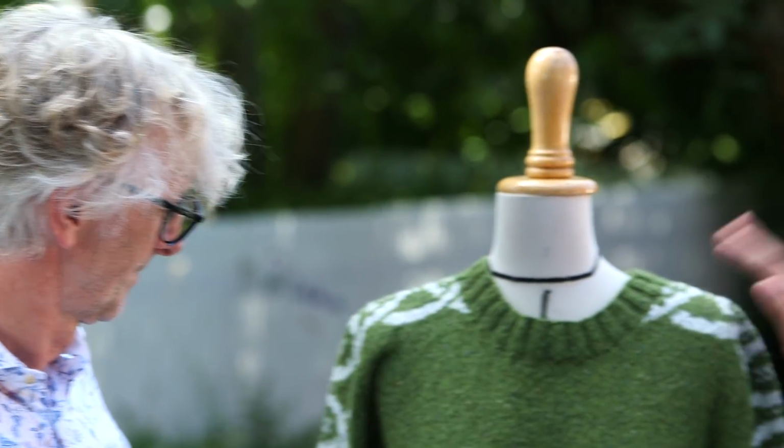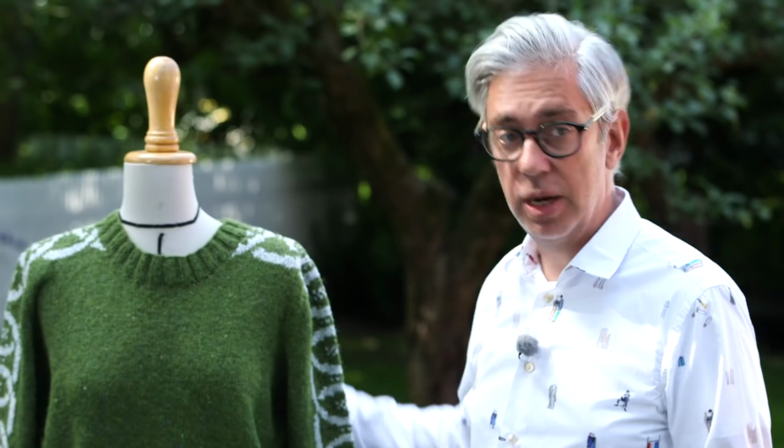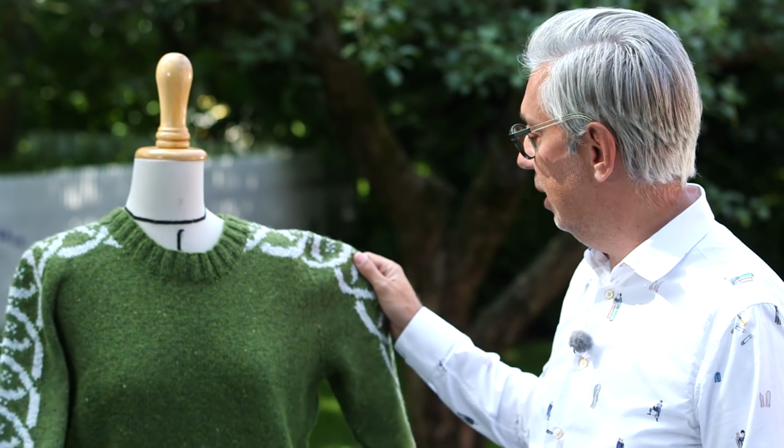Because this is Rowan, it is all knitted flat. So you've got a front panel, a back panel, and sleeves which are shaped. Even if Norwegians love knitting in the round, and it's more efficient and quicker, you can't beat good shaping and good fitting when you knit a garment flat in different pieces. It's more like pattern construction, tailoring.